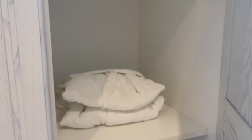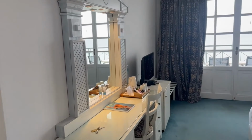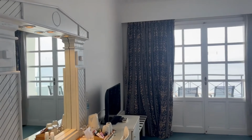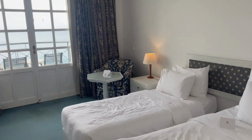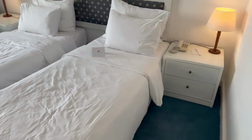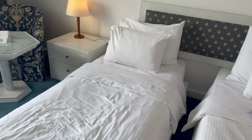Our room 419 is a twin room, and we originally booked a garden view, but we were pleasantly surprised to find that we were upgraded to a sea view, which was just so beautiful. Plenty of hangers in the wardrobe, free safe, free air conditioning. We had pool towels, robes and slippers.